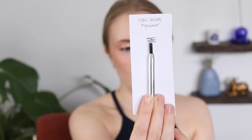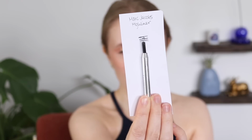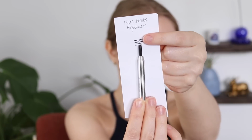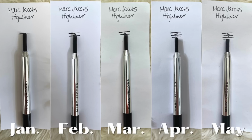So let me go ahead and roll it all the way back up so you can get a good look. This is what we have left, and as you can see, I used up about 1 millimeter of product since last month, but look at how much I've used up in the last 3 months total since I started working on this. That's basically the same amount that I have left. So that probably means that at this rate, it'll be another 3 to 4 months until I finish it. But it's nice to see that over time I am making progress, even if it doesn't feel like I'm making very much month by month.